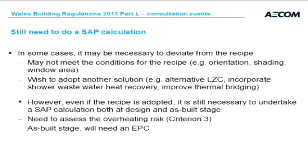In some cases, you may choose not to follow the elemental recipe, as said, because your PV may not have the right orientation or shading. You may wish to adopt a different solution. You may want to adopt different LZCs, different fabric specifications, different service specifications. So you may want to do a separate calculation. What we've designed here is a solution to meet the carbon emission target. You still need to do the overheating test in SAP. And at built stage, you'd also need to do an energy performance certificate.